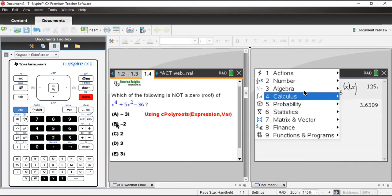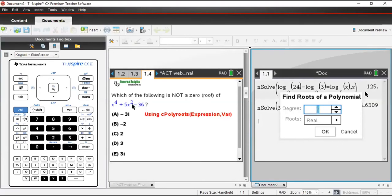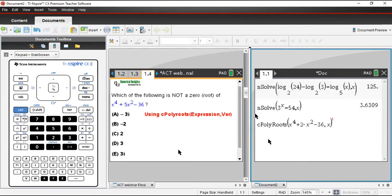We'll go to menu, go to algebra, go to polynomial tool, and we'll select the first option, find roots of the polynomial. When I hit enter, a dialog box will pop up where it will ask you about the degree of the polynomial. Just go to 4 and select the complex root. To be on the safer side, just select the complex root. You hit enter, it will ask you about the coefficients of the variable. So for x raised to the power 4, it is 1, for x cubed it is 0, for x squared it is 2, then for x again it is 0, then the constant term is minus 36. So when you hit OK, it will show you the entire syntax of that particular function.